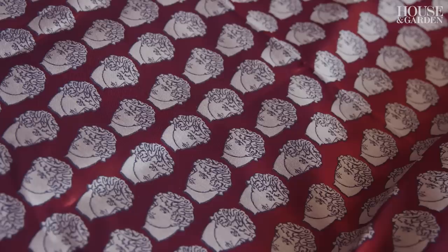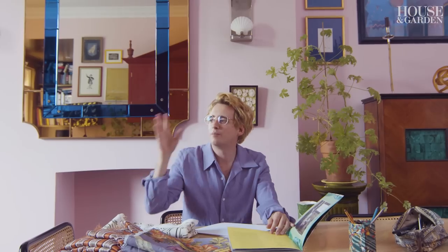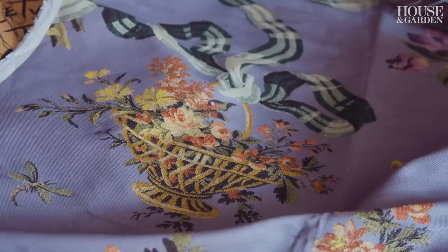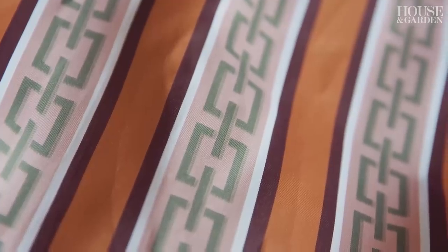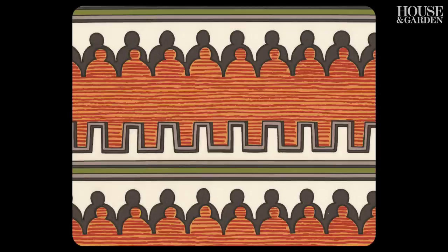The overarching idea with the collection and my work in general is optimism and this idea of bringing about joy. And I think there's a lot of beige out there, and I'm always pushing this colour wagon forward. I actually get a lot of joy from colour. That's the magic of colour, is that it can make you feel things and lift you up. I hope that's really what this collection will do. It'll bring about joy.